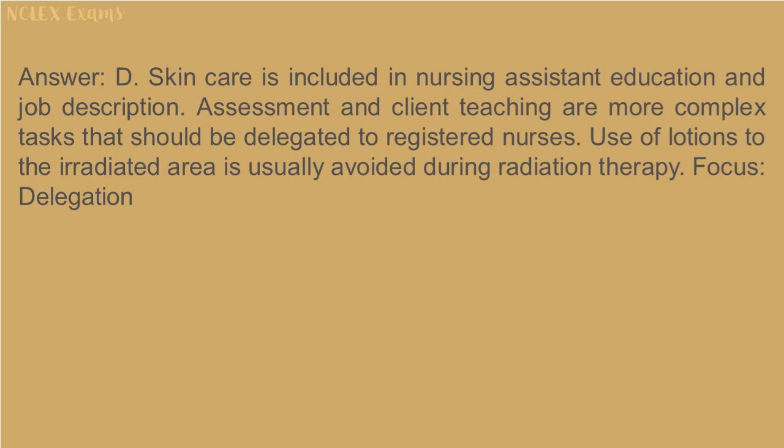Answer: D. Skin care is included in nursing assistant education and job description. Assessment and client teaching are more complex tasks that should be delegated to registered nurses. Use of lotions on the irradiated area is usually avoided during radiation therapy. Focus, delegation.